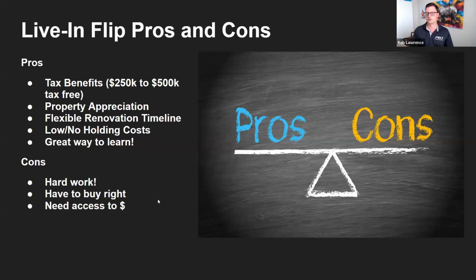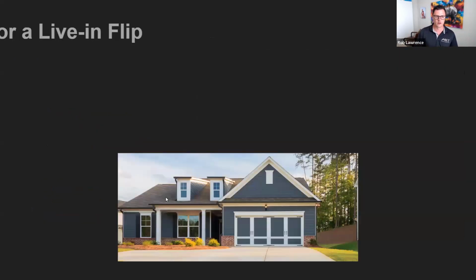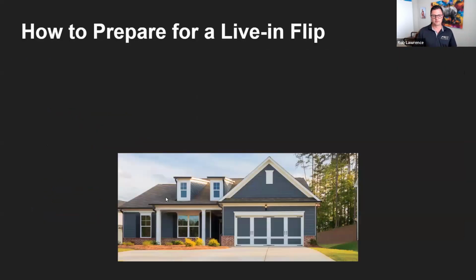You need access to capital. So you need really your down payment and your renovation costs, and you got to figure out how you're going to get that. You might be living in a construction zone, but that's almost part of home ownership. So that's important to keep in mind. But you can potentially renovate the house and then move into it. You don't have to live in the construction. That's why I put maybe. So how to get prepared?